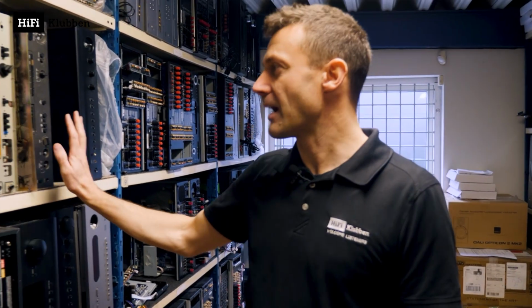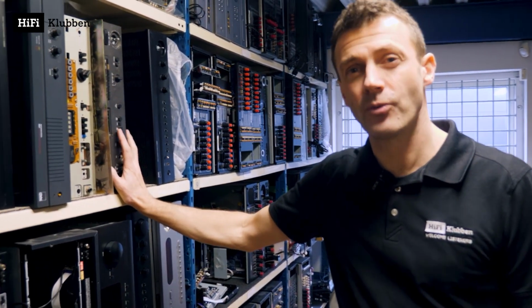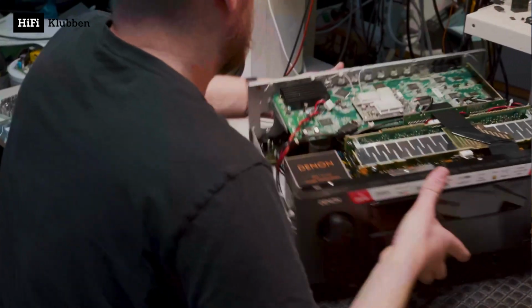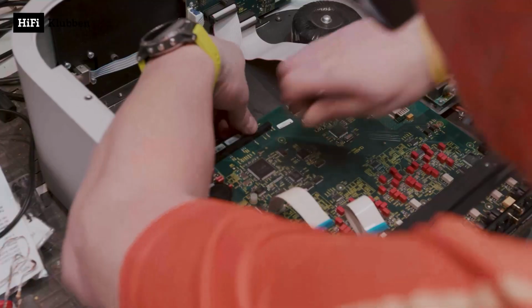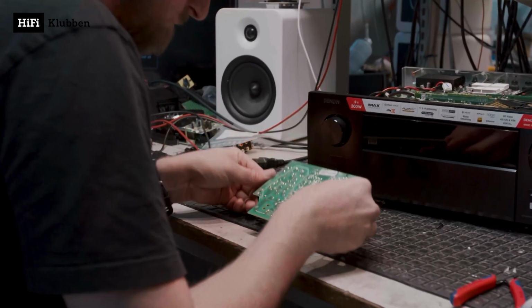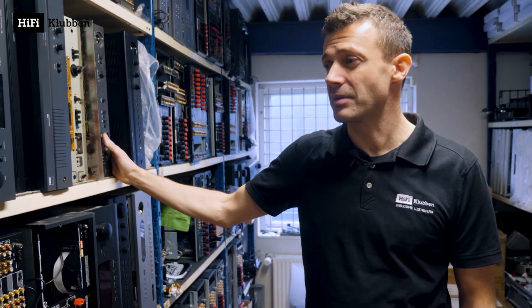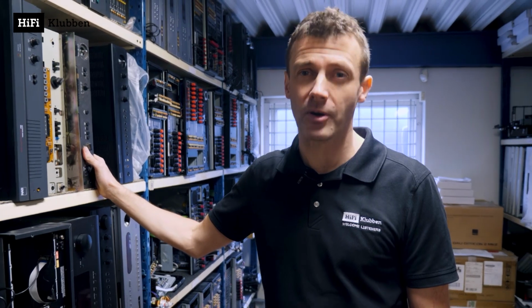A lot of amplifiers and receivers last for a really long time if the component quality is high enough. So in general, the better quality you buy, the longer it lasts and the higher chance you get of actually having a product that you can repair. So many of these can be easily 20, 30, some of them 40 or even 50 years old. No problem for an amplifier if the component quality is good.